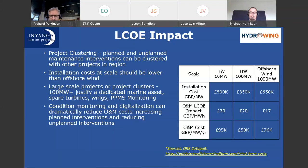I think the key thing on O&M is also looking at condition monitoring and digitalization, and designing out as much as possible the need to recover the devices. And that's something Tocardo take very seriously with the reliability of their turbines.